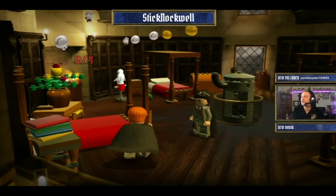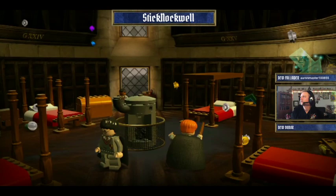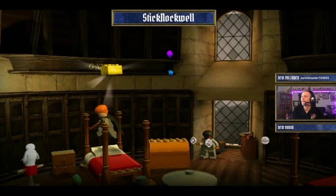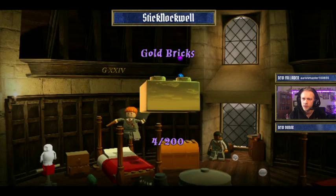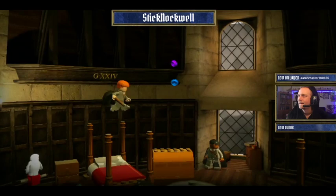Okay, it looks like we want to destroy all the beds. Yep. 3 of 4. And 4 of 4. A gold brick! A gold brick! Hey! Awesome! Also, check it out. Jumping on the bed makes you jump higher. I don't need to be a wizard or a scientist to tell you that. So, come on. Okay, yeah, purple one. Purple's my favorite.